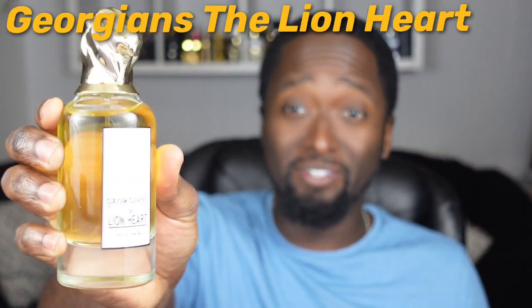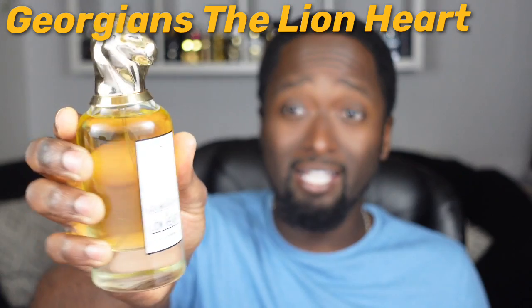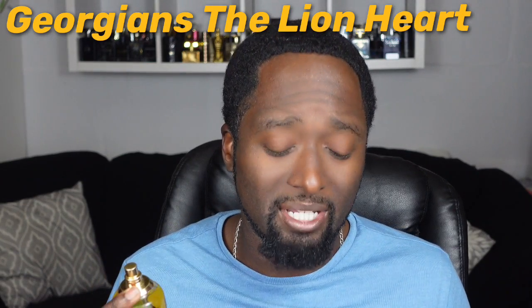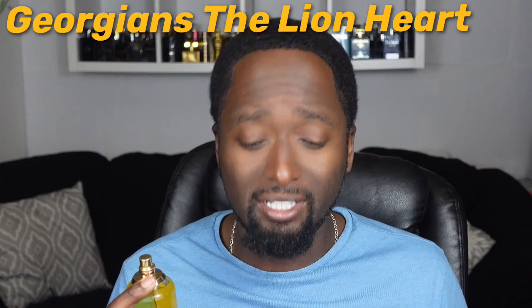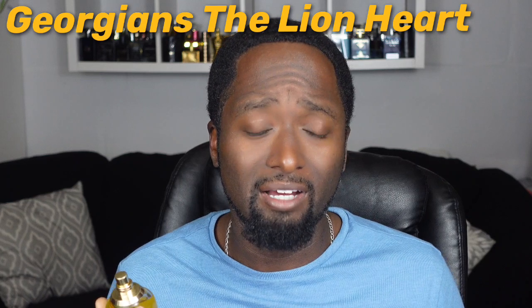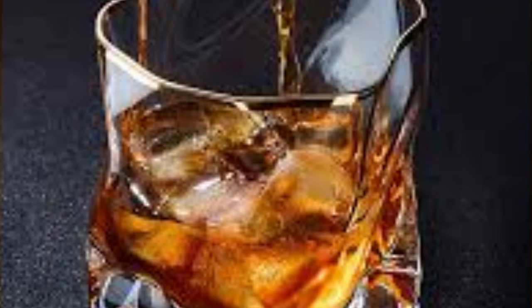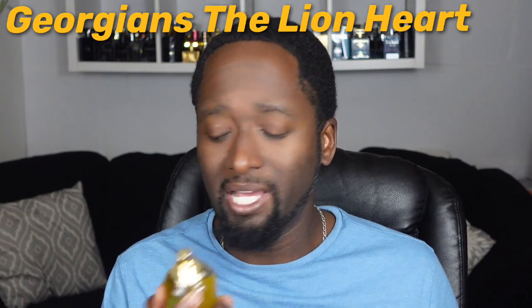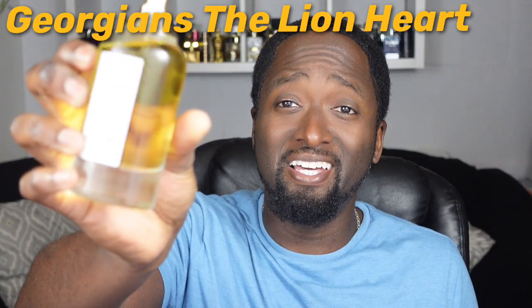Georgians, the Lionheart. The Lionheart. I haven't featured this one, I don't think, before, but man, this fragrance here stopped me in my tracks. It is inspired by Penhaligon's Roaring Radcliffe, I believe it's called, and that one is discontinued, so you can't find that one. Man, this opens up with rum and tobacco, a little rose. It has some leather and some ginger in there. But man, it's all about, look at the color. The honey in here.